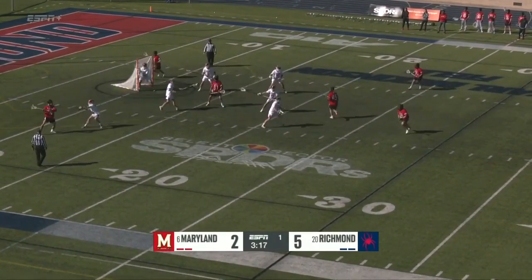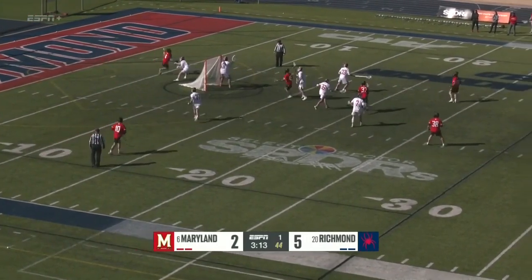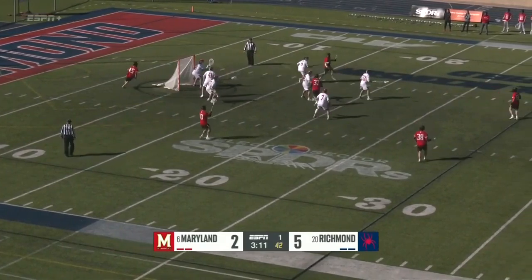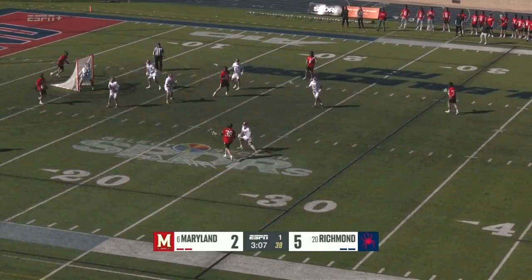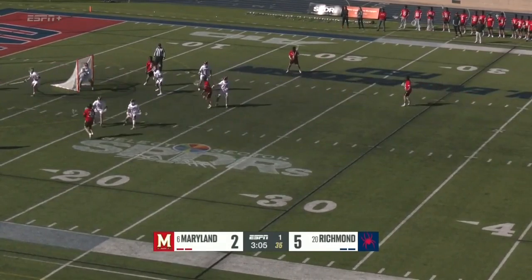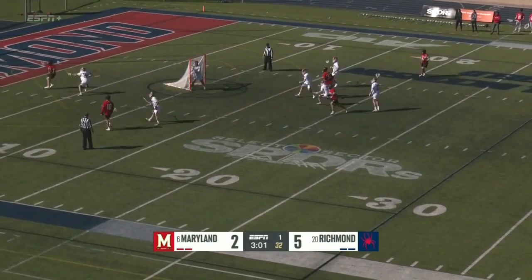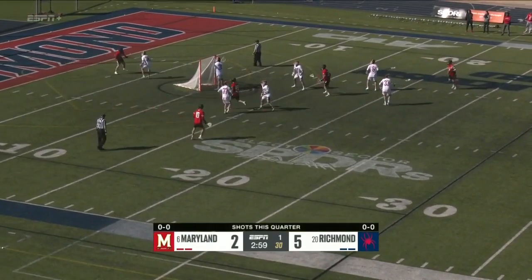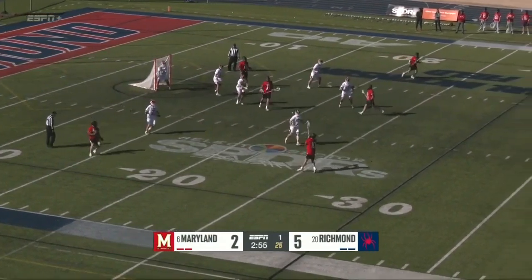Well, 2 years ago in '22, Maryland was 18-0, undefeated national champions, and Luke Weirman was dominant. So he's had a great career, and he clearly is one of the best face-off guys in the country. I think he was on the second team in the preseason. But he could clearly be the best guy.